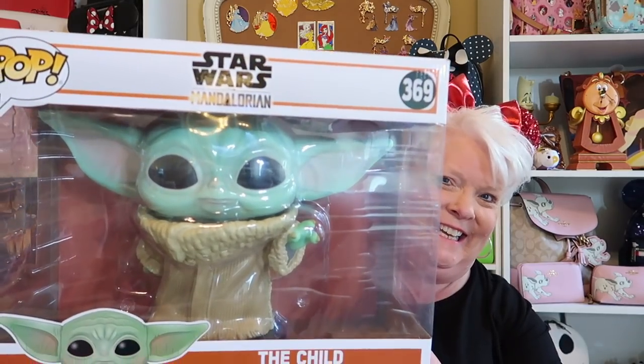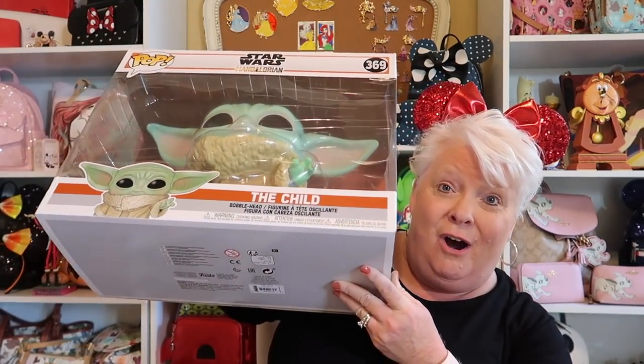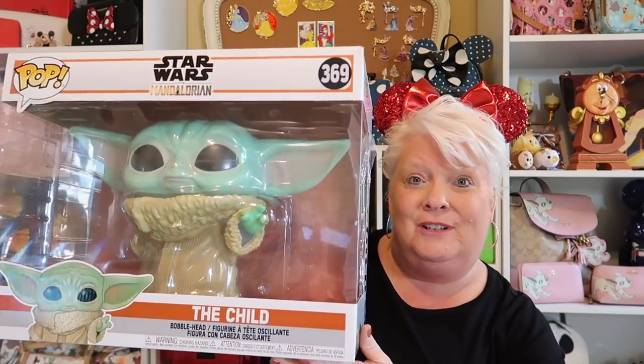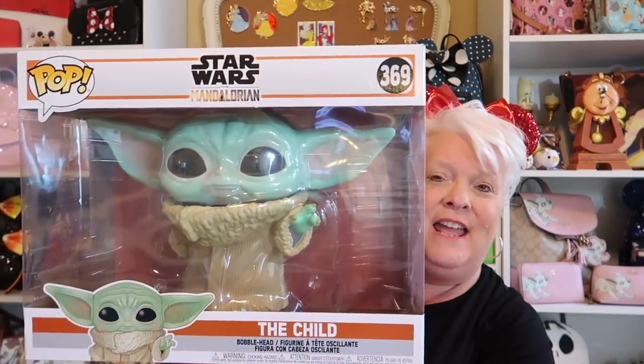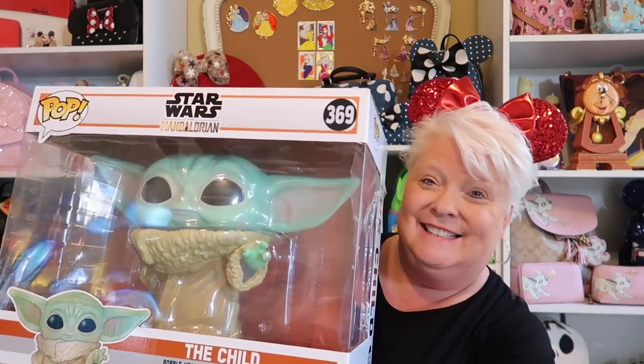And y'all, you aren't gonna believe how huge this thing is, but look what I got. Oh my goodness, yes, look how huge this thing is. Oh my gracious. It is the big jumbo of the child. And I think on the packing slip, they refer to it as super size, and it's definitely super size.